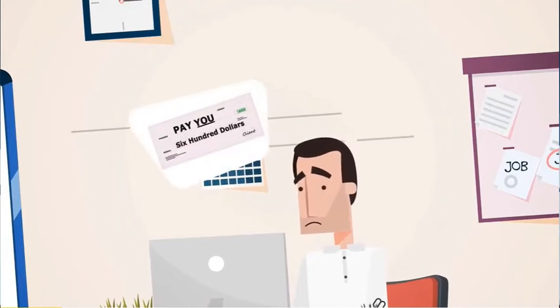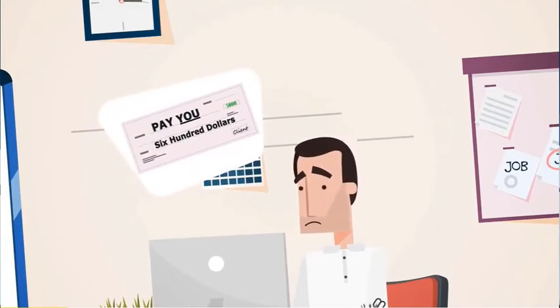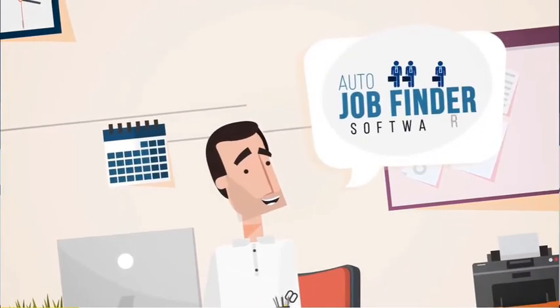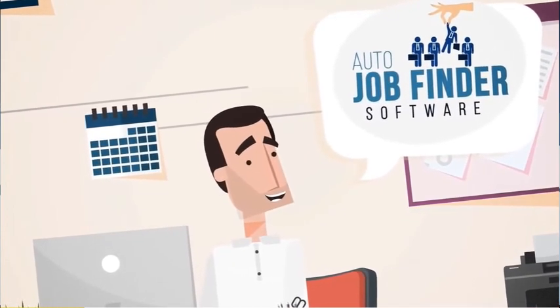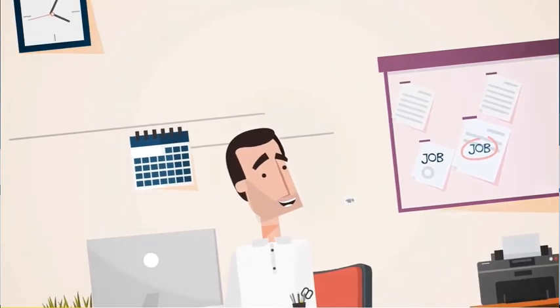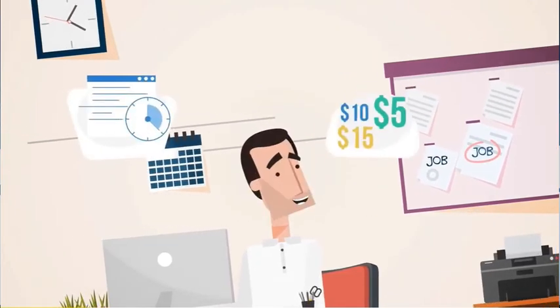Searching for freelance work in the evenings and on weekends is tiresome, and if you're sick of worrying where the next paycheck is coming from, then here's how our amazing Auto Job Finder software can transform your freelance business practically overnight. Save hours browsing the internet for low-paying gigs manually.